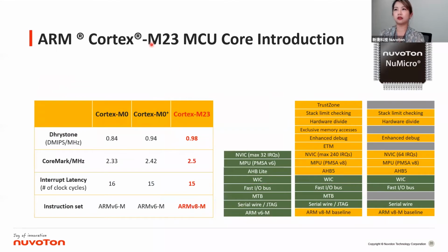Okay, let's use these products to show the difference between M0, M0 Plus, and the M23 core. Especially from the DMIPS, you can see that the M23 performs much better than the M0 and M0 Plus, because the instruction set and the architecture are quite different. The M23 adopts the V8 architecture, and for latency and CoreMark, it also performs better.